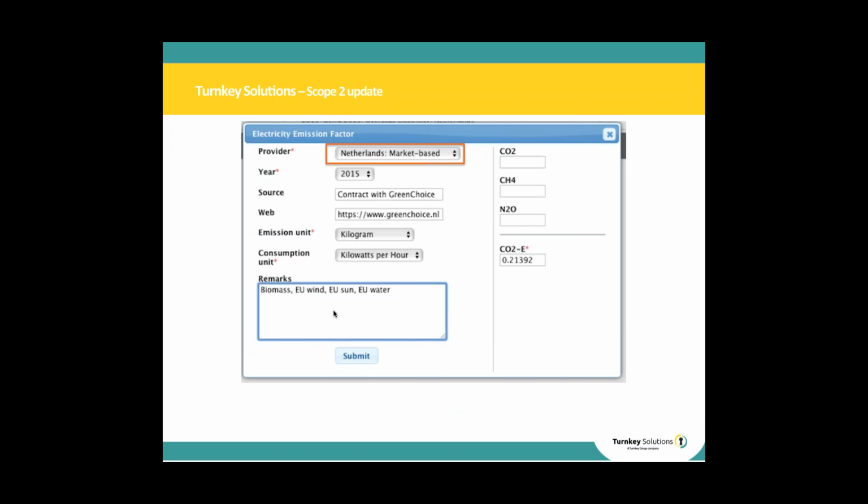Now, how does that work on the back end? As an organization, we always help with the emission factors. So we update emission factors for companies on a yearly basis. That is part of our service, but all the organizations that sign up to Turnkey Solutions have access to where the emission factors come from. Maybe organizations want to work with different emission factors, they can do that, and we input them for them.